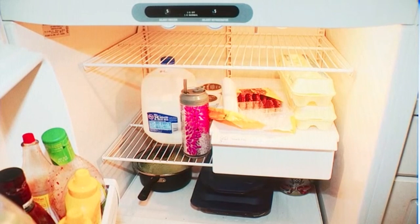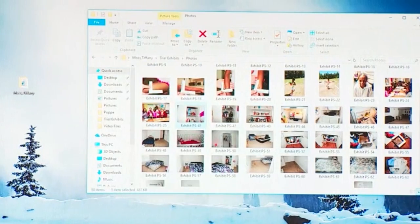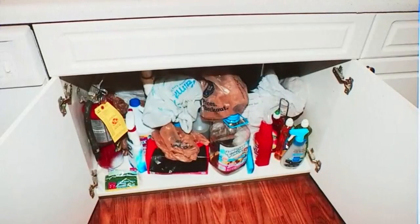The next photograph I'd like to go to has been previously marked as PS 52. Can you describe for the jury what that depicts? This is the initial photograph taken showing the cabinets underneath the kitchen sink. So this was before anything had been removed. This is just the doors open, take a picture to show what is inside.